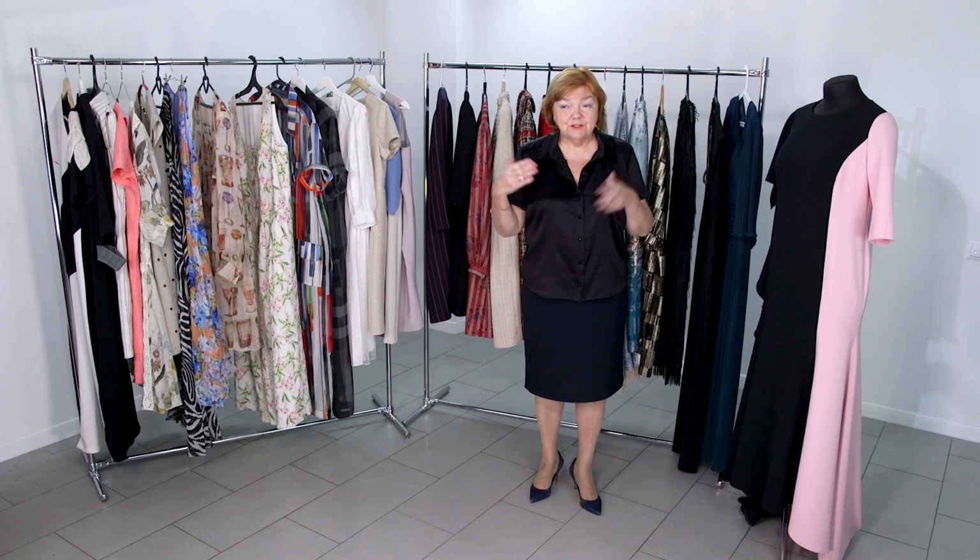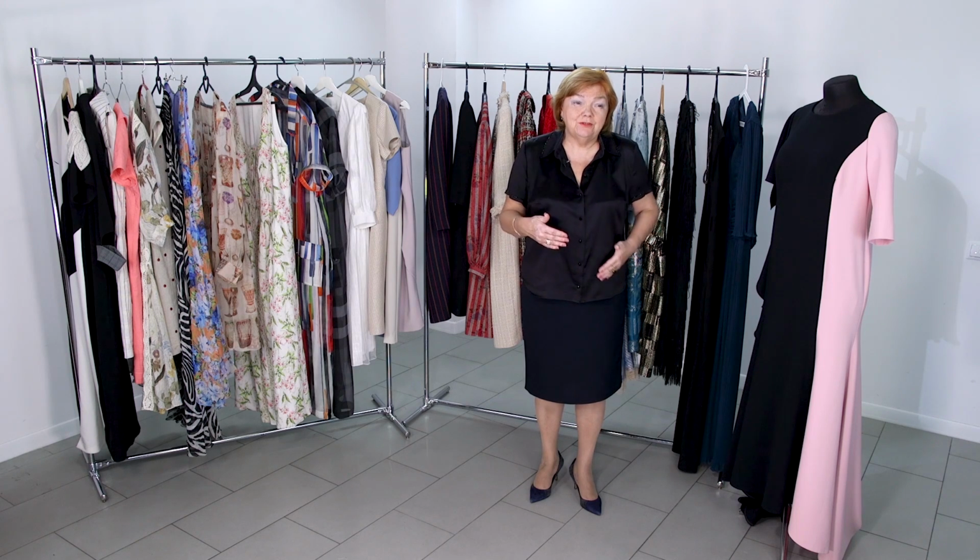Today I'd like to give you a wardrobe tour. I want to show you all of my dresses. I've updated them recently. I've made several new dresses. Some old dresses are worn out. Some of them became too big because I've lost some weight. I need to decide whether to alter them or not.